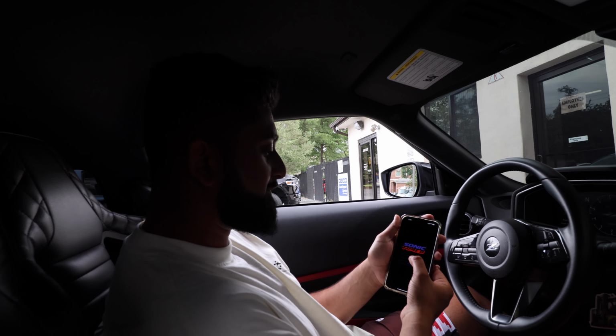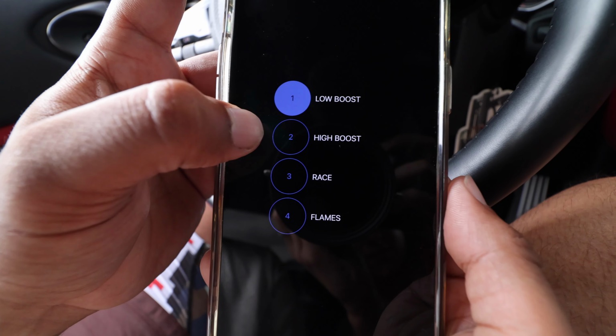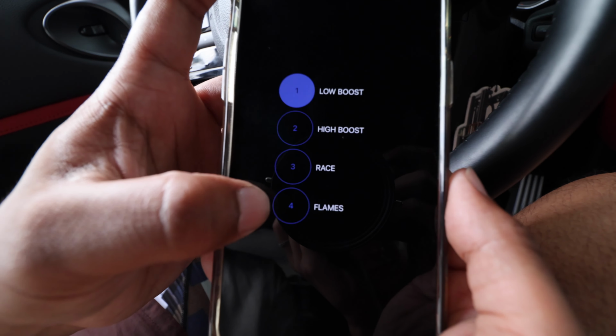He still has to make some adjustments, but we go into my car, go to map switching. Look at that. We got low boost, high boost, race, and flame. Whoa. That was a little surprise. We were gonna put a flames tune in. You gotta, you know what I mean? You kind of have to.